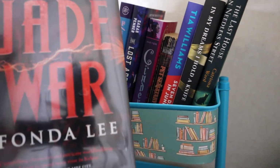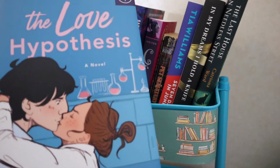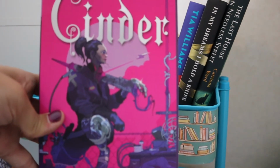Jade War by Fonda Lee. It's the second in the Green Bone Saga series. I'm reading this for Mel Reed's Green Bone Saga Readathon. The Love Hypothesis by Ali Hazelwood. It's a 5-star prediction for the year. The Lost Apothecary by Sarah Penner. Cinder, the first book in the Lunar Chronicles series by Marissa Meyer.